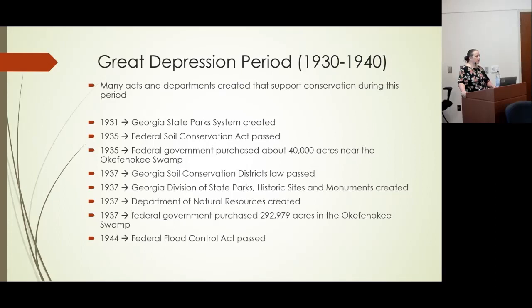And then, kind of bringing it back to Okefenokee, there had been a push to create it as a nature preserve, and they finally kind of got their wish with that. The federal government purchased almost 300,000 acres, and they turned it into a nature preserve, turned it over to the state of Georgia, and then the state of Georgia officially bought the land back in the 50s, I believe it was.